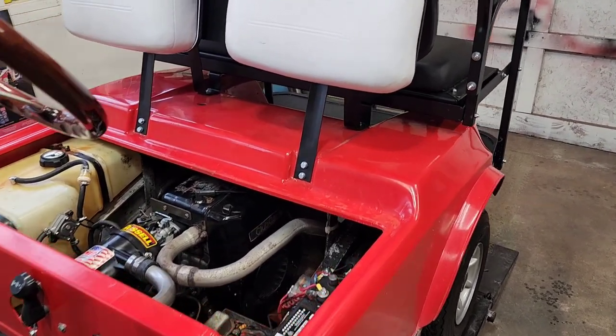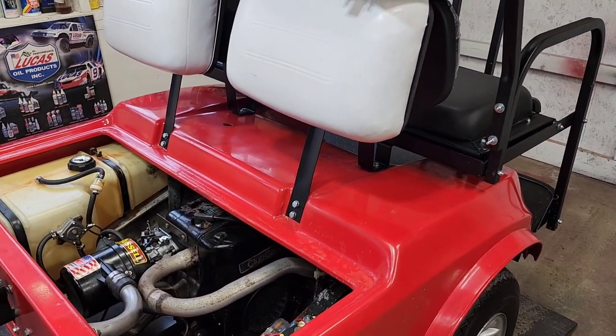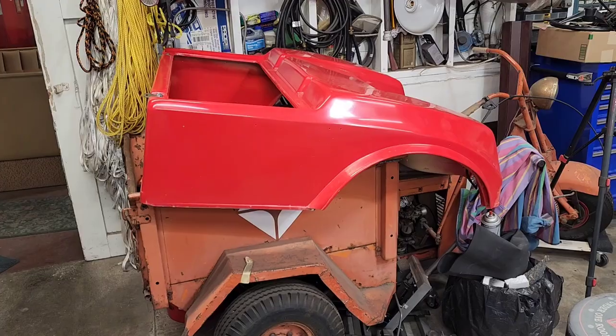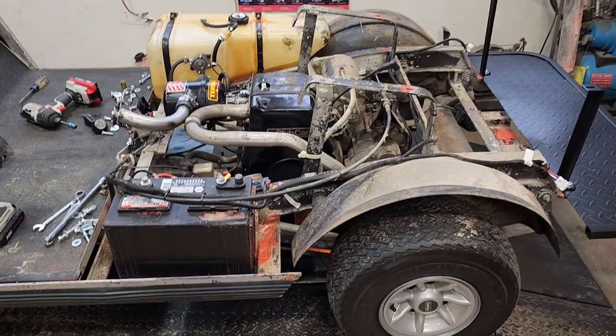It's no big deal, I guess. I'll just start pulling bolts and pull this off. I'll bring you back when I have it separated. Okay. Rear seat's off. Body's off. The old naked DS here.